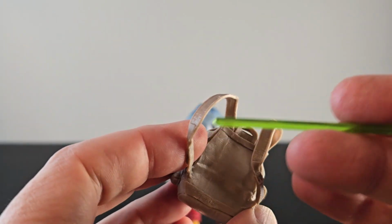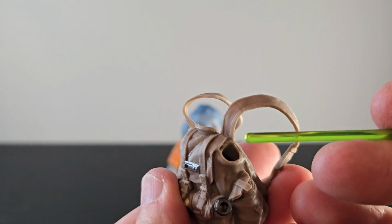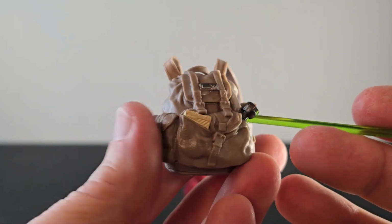Got some straps in the front there. Got this little loop and storage there for his flashlight. That's a nice looking backpack.